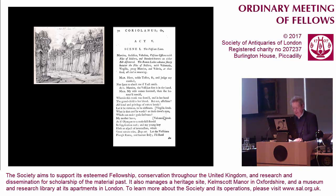Within months, the theatre was being demolished, having closed on the 4th of June. As I said, it was rebuilt by Henry Holland between 1791 and 1794. That rebuilding is the key to confirming the date of these drawings. Thanks to Ian McIntosh, who's here this evening, it was possible to prove that Carter's drawings were conceived to fit the proscenium as it was when Kemble took over in 1788 at the old Drury Lane Theatre.